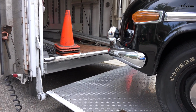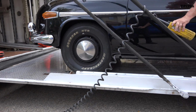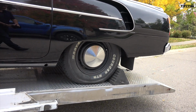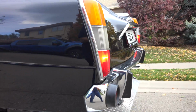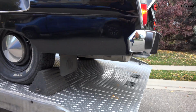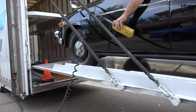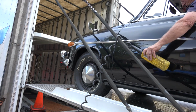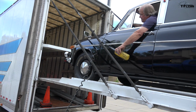Heavy old girl too. Oh yeah, very heavy. I wonder what this weighs. 2,000 kilograms, which is 3,500. Yep. For back in the day, yeah.